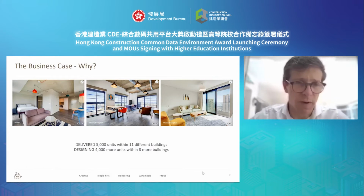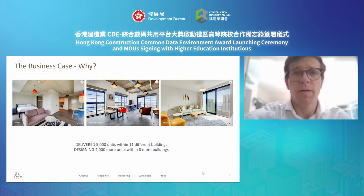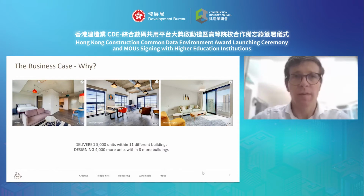On this slide, I've just added a couple of images of examples of our apartments. And you can see there's a bit of diversity in those apartments, which is something I'll come back to later in the presentation. So today we've delivered something in the region of 5,000 units within 11 different residential buildings. And we've got a pipeline of another 4,000 currently within eight or more buildings.